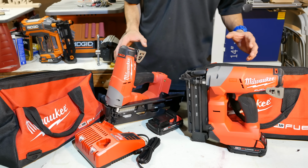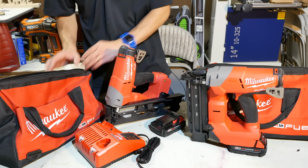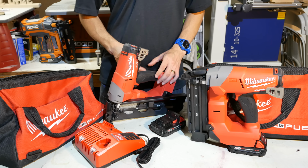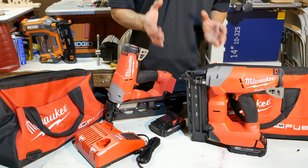So all the nailers can be purchased either as kits with one 2 amp hour battery, the charger, and a tool bag, or as bare tools by themselves. And I left you guys a price for each bare tool and kit at the beginning of this video in the specification section if you guys are curious of how much they're going to drain your wallet.